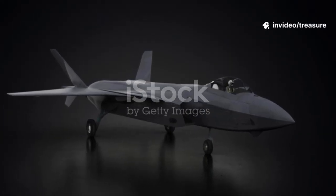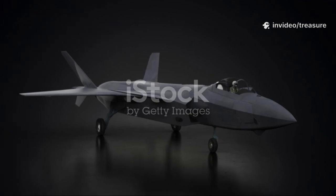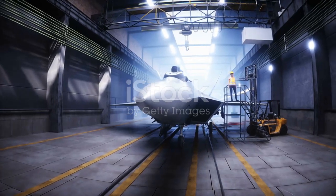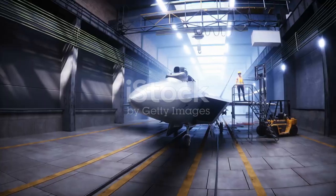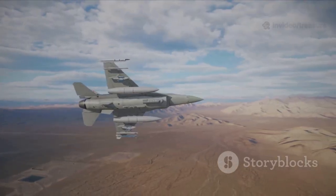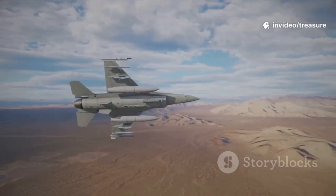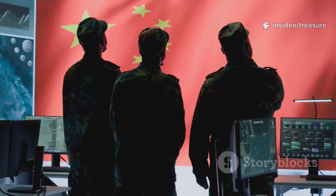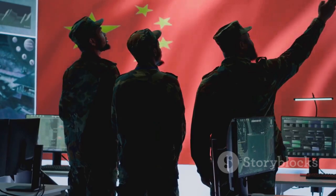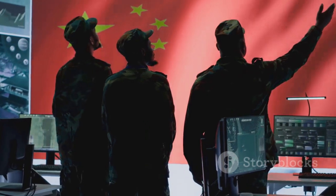China's ambitions for the J-35A go global. From the start, it was designed for export, targeting nations unable or unwilling to buy the American F-35. Countries in the Middle East, Southeast Asia, and South America are prime customers. Pakistan is a likely first buyer. Exporting the J-35A boosts China's defense industry and forges new alliances.